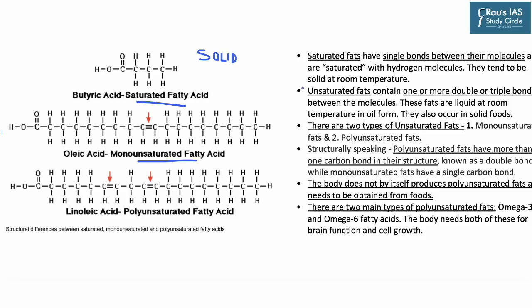Now let's go through the other aspects as well. It says that saturated fats have single bonds between their molecules and are saturated with hydrogen molecules. They tend to be solid at room temperature, whereas unsaturated fatty acids are liquid at room temperature. These unsaturated fatty acids contain one or more double or triple bonds between the molecules. These fats are liquid at room temperature in oil form, and they also occur in solid foods. Now there are two types of unsaturated fatty acids or unsaturated fats: monounsaturated fats and polyunsaturated fats.